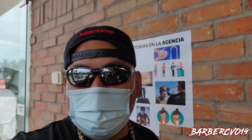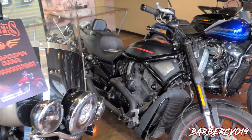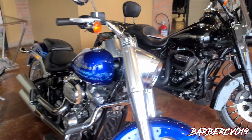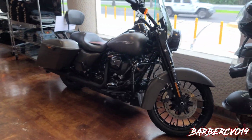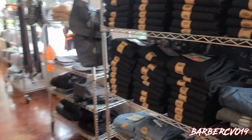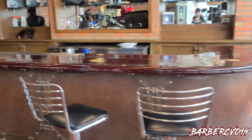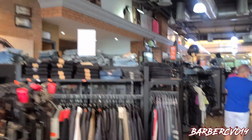Okay, we're entering right now the Harley Davidson dealership here in Cancun. They demanded that we actually wear a mask to enter. As you can see, you got to follow the protocols to come in here. So they do have a lot of bikes here. Pretty cool. They got a Road King right there. They got a bunch of helmets there. Check it out. You got pants, I think up to 70% off. Nice bar. Pretty cool. Very nice here.